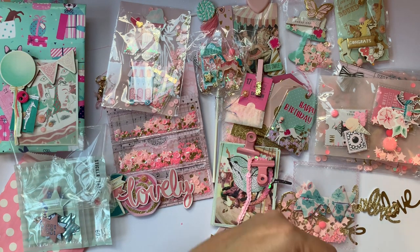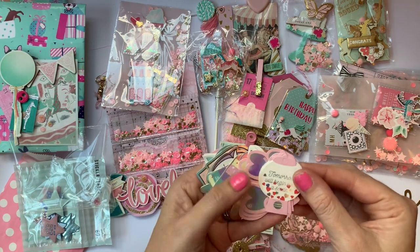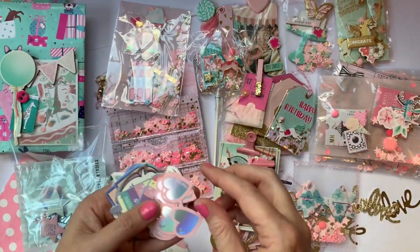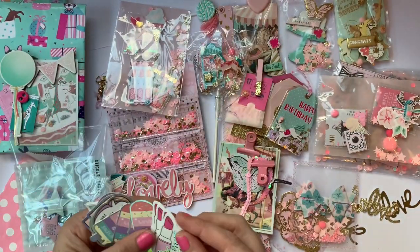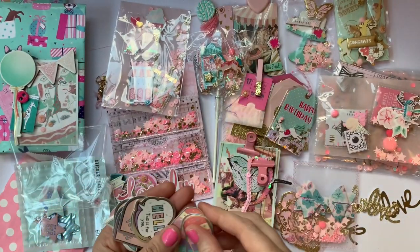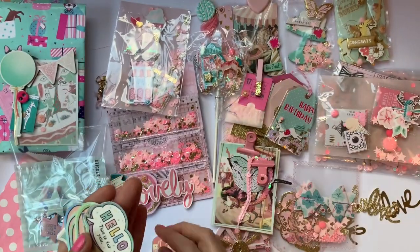Try not to rustle too much. But look, these are flake stickers. Tomorrow we'll begin with a smile. Look at those little gumball machines. Oh my goodness, the gorgeous little iridescent glasses. These are so perfect for all the hearts and all those iridescent ones. Love and smile, they're like little tiny tags.